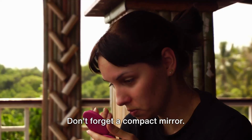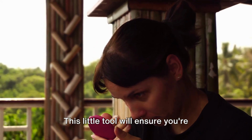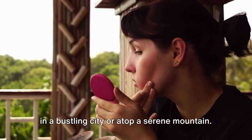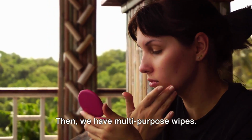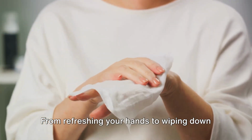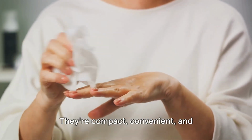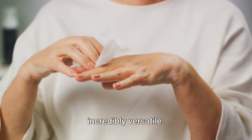Don't forget a compact mirror. This little tool will ensure you're always looking your best, whether you're in a bustling city or atop a serene mountain. Then we have multi-purpose wipes. From refreshing your hands to wiping down surfaces, these are a traveler's best friend. They're compact, convenient, and incredibly versatile.